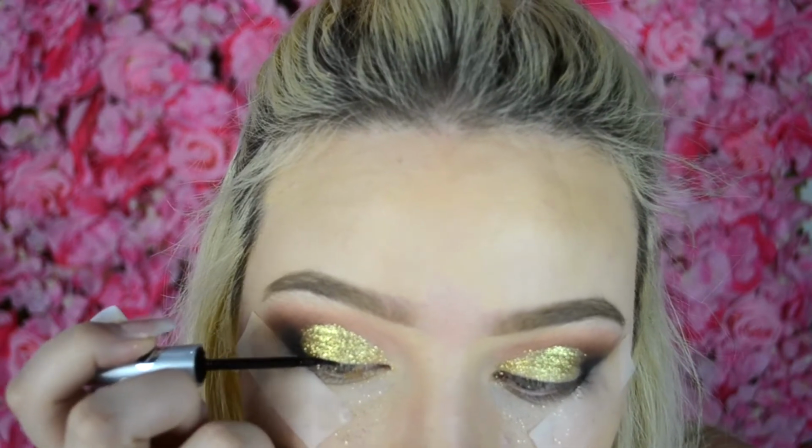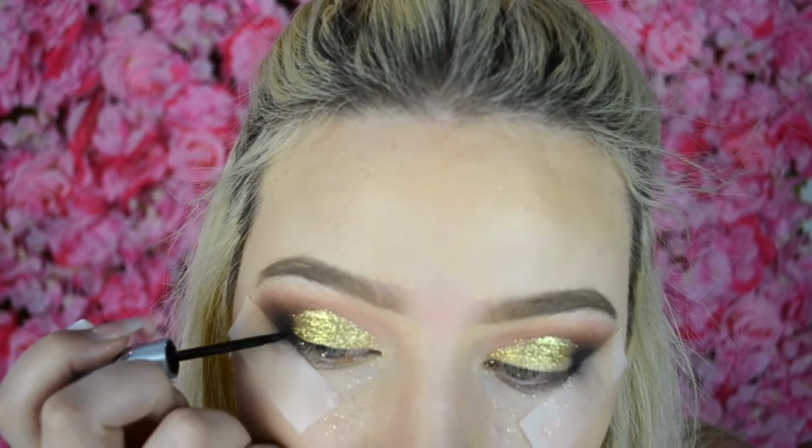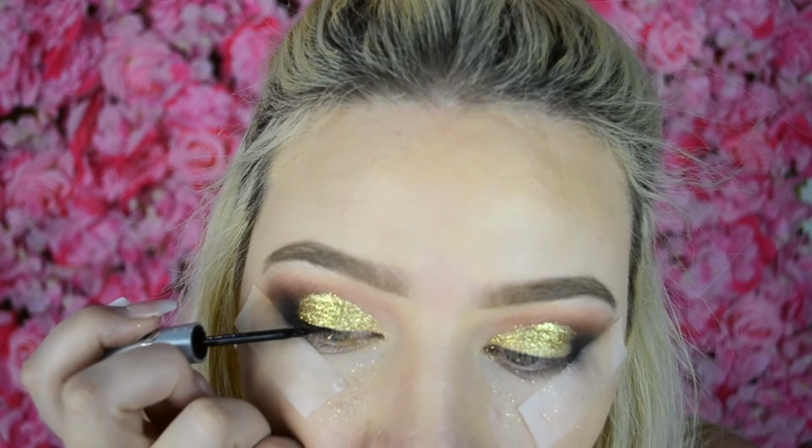So while I wait for that to dry a little bit, I'm going to take my Essence Dip Eyeliner in black. A really liquidy eyeliner like this is perfect for going over glitter. It's just a bit heavier and it won't take it away. I'm not doing a wing, I'm just going to line the top of this.